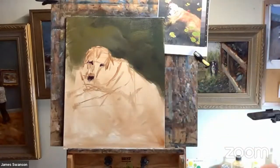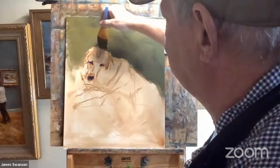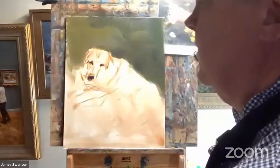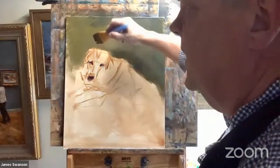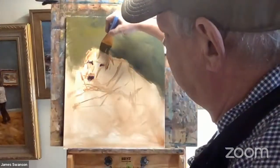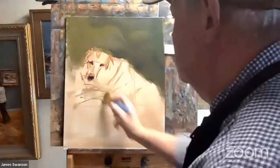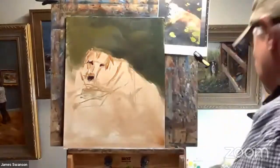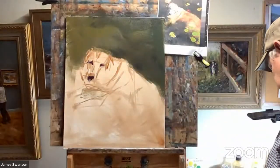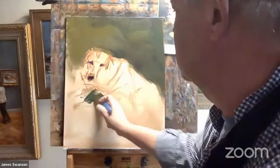Just blocking it in. Take this down to his head, a little into his fur. I want a little high there anyway. So let's take it down a little hair further. Okay. Bring it in here. I'm going to go with more of a blue section, I think, here. And this in between the legs.